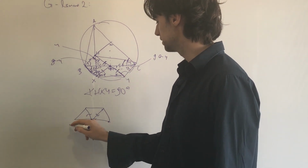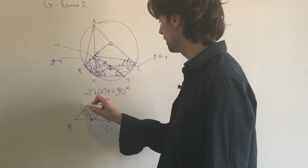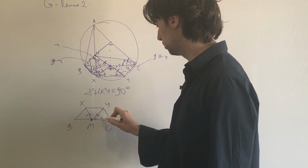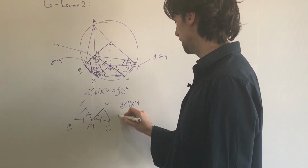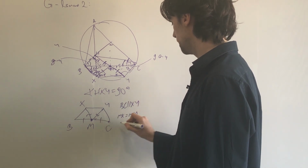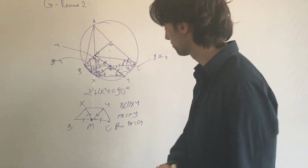How do you know if you have this sort of trapezoid BCYX, and you have the midpoint M? You have BC parallel to XY, and you have MX equal to MY. Can you prove that BX is equal to CY?